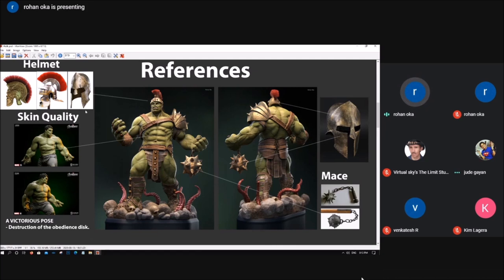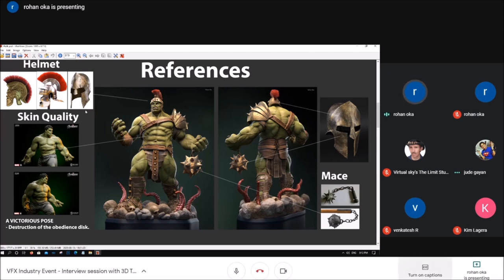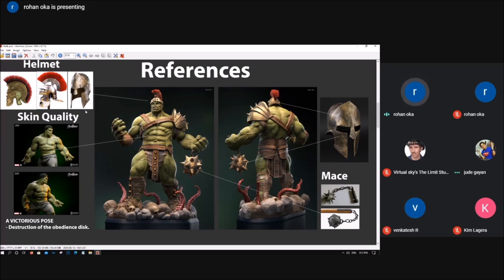improve my work. In general, any personal work that I've been doing, I have been posting on CG Society or CG Total Forum. There are a lot of people, either junior or senior, but everyone has some inputs. And that's how I keep trying to learn and unlearn things.